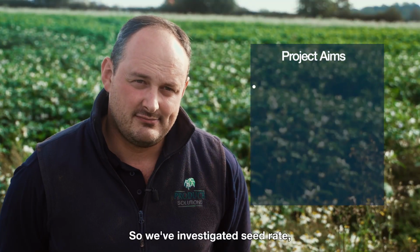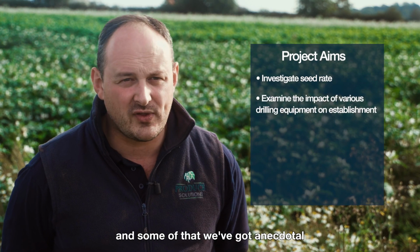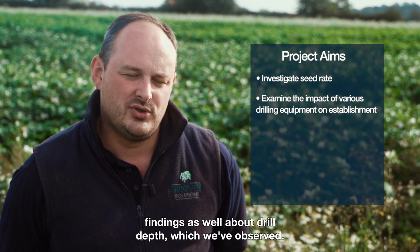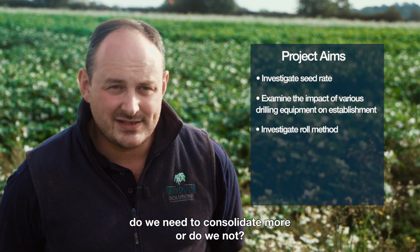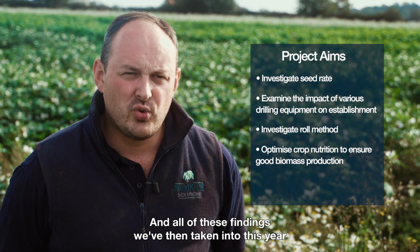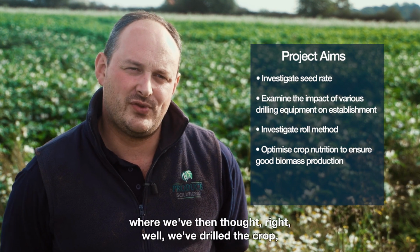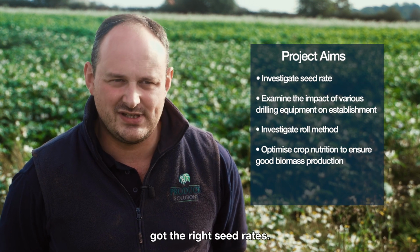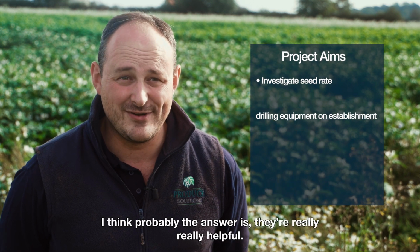So we've investigated seed rate, we've looked at different drill methods. Some of that we've got anecdotal findings as well about drill depth, which we've observed. And then we took that further. We looked at roll method. Do we need to consolidate more or do we not? Also nutrition. And all of these findings we've then taken into this year, where we've thought, right, well, we've drilled the crop, we've put the right nutrition on it, we've done all those sorts of things, we've got the right seed rates. Do we need herbicides now? And I think probably the answer is they're really, really helpful.